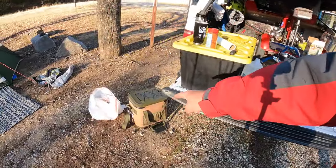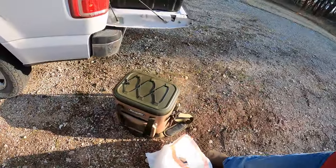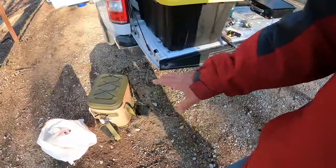My refrigerator is the Bouge RV soft side. Love that thing. Worked out perfect. That's the camp kitchen setup. It's in the links below.